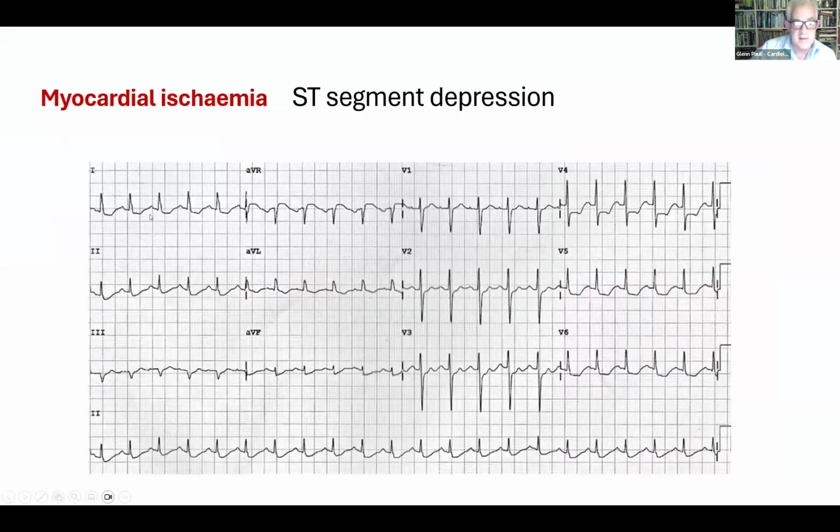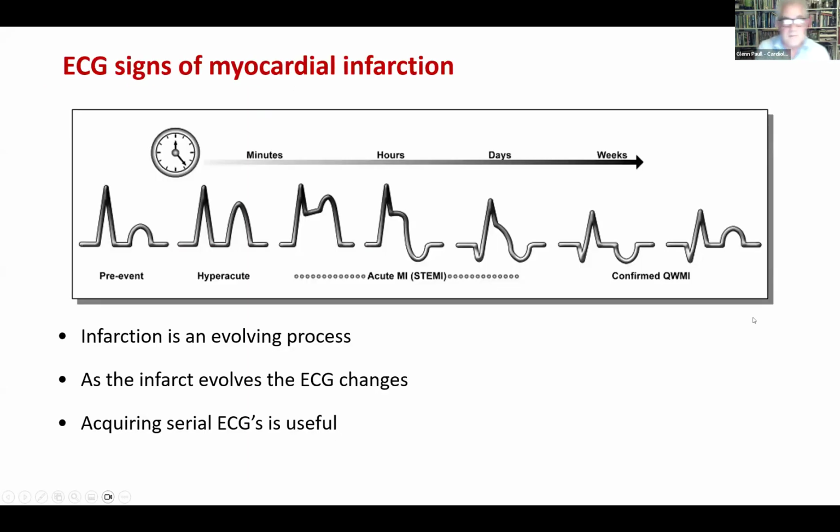On this ECG, you can see there's ST segment depression in lots of places. Over this anterior area, see this ST segment's down. That's just a sign of ischemia, quite widespread ischemia. Whereas this V1 is normal, that isoelectric line's maintained, but most of the other leads show ischemia.